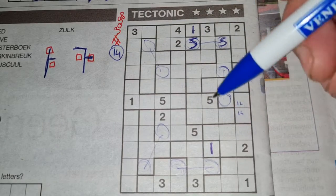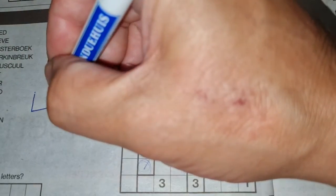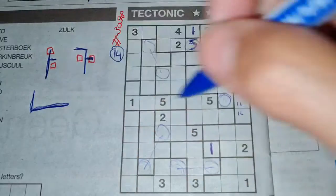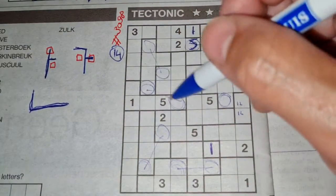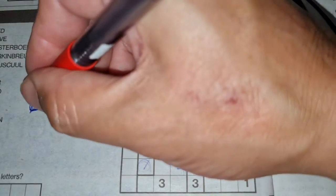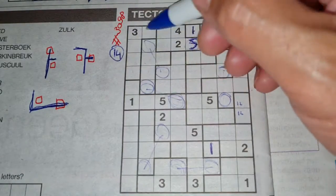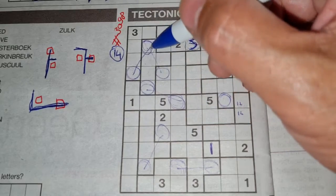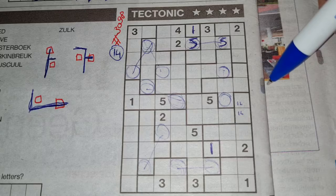Another figure. How about this L shape? Okay. Remember that this box has the same number as that box. Okay, so this box has the same number as that box. Here another L shape, but rotated. This box has always the same number as that box. Okay. More L shapes? No.